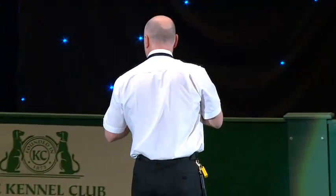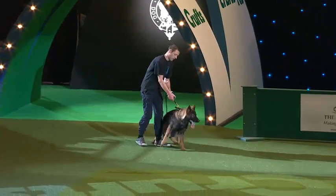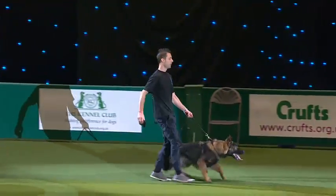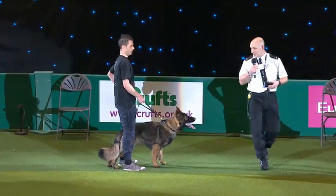We're going to bring Bandit back now, and Bandit's going to demonstrate some of the property exercises that we do. As I say, Bandit's been run on by Dave for just about 12 months now for us, as part of a volunteer scheme that we run within West Midlands. Dave is a member of the public who acts as a puppy walker for us, and the role of the puppy walker is extremely important to our breed scheme.